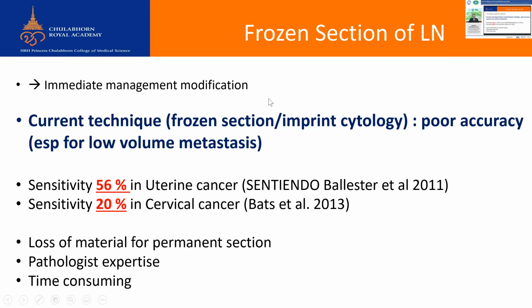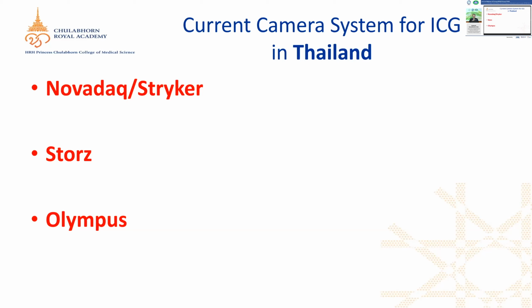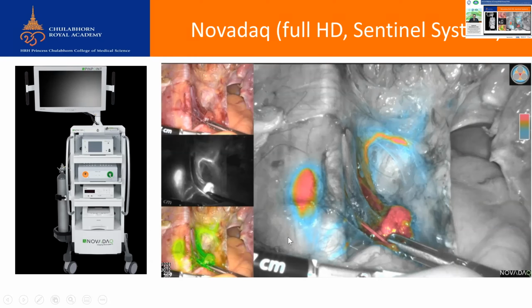You may have heard many lectures about sentinel lymph node surgery, but in my experience, I want to show you the development of the system in ICG injection and the image and camera system. In Thailand, we have many brands. In each period, we used Novadaq, Tiger, and then the Storz system and the Olympus system. The first one I used before was the Novadaq system. We will see it like this.